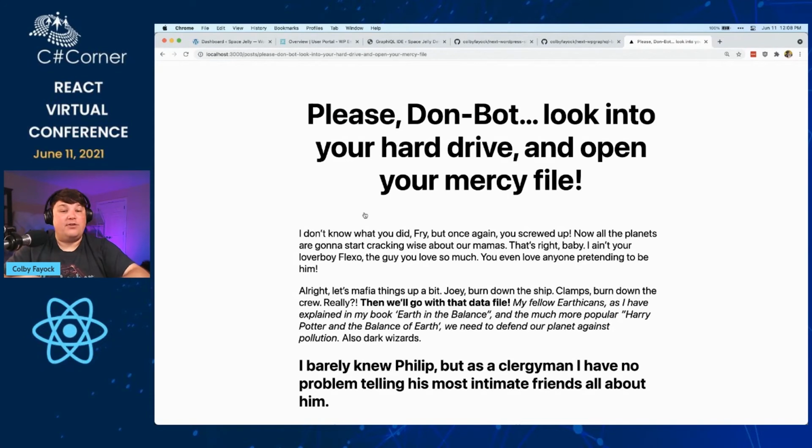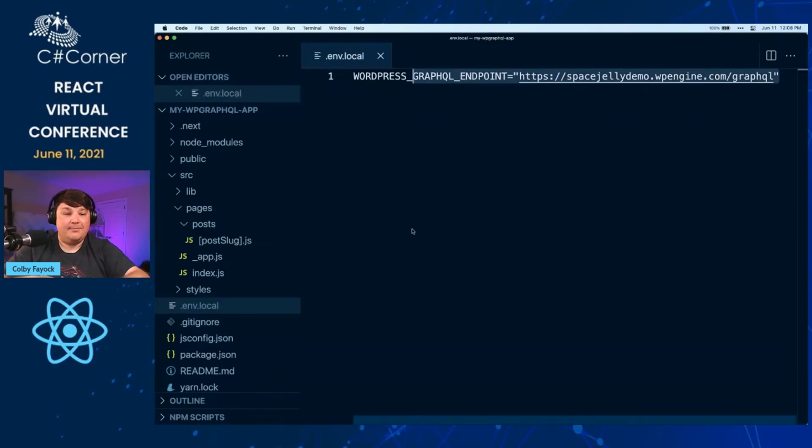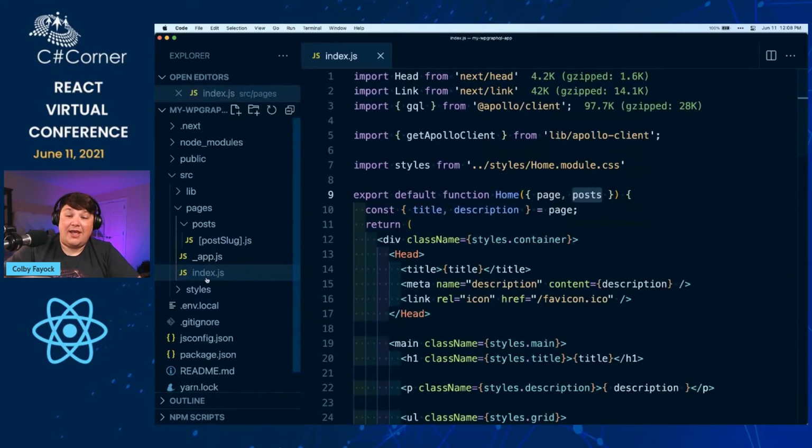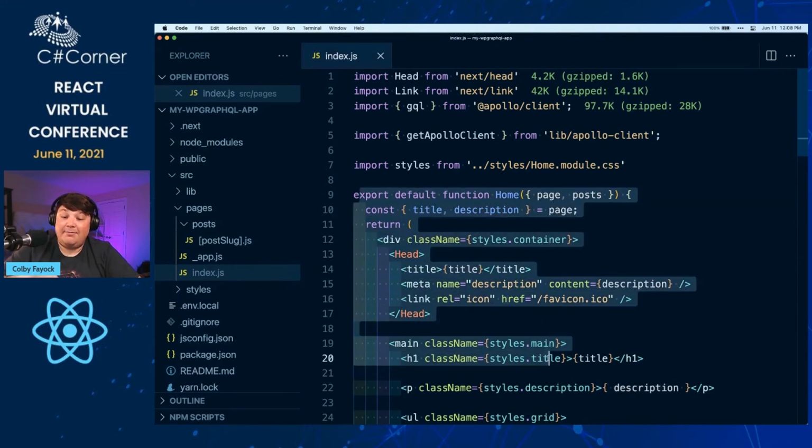So now let's go over to the code and see what that actually looks like. So just like before, it's using the file system based routing that Next.js gives us as part of the Next.js API. So to start off, we have our index.js file, where as we can see here, this is really just a React component, right? So what Next.js is able to do is it provides APIs that wrap React so that we can fetch that data and inject it into our React app.